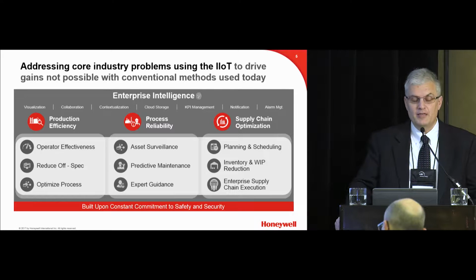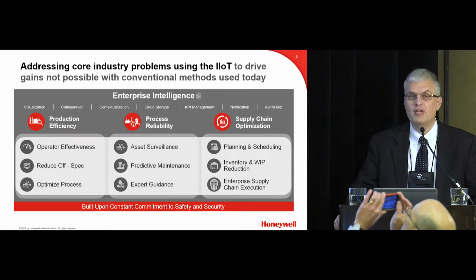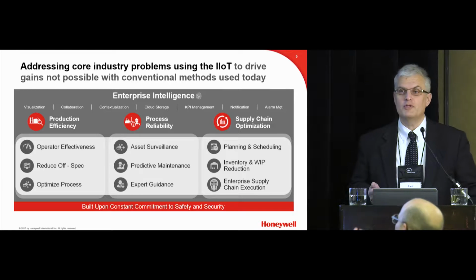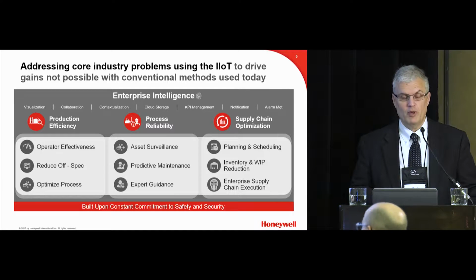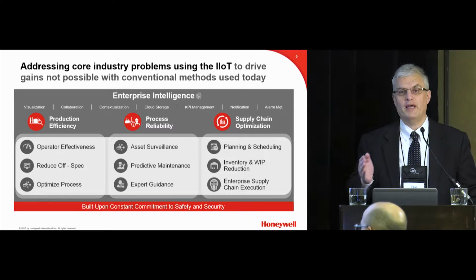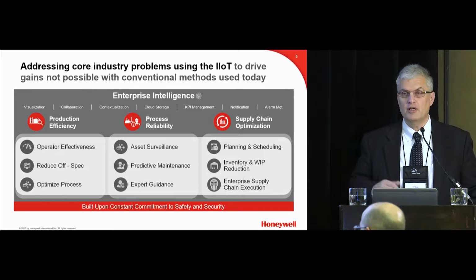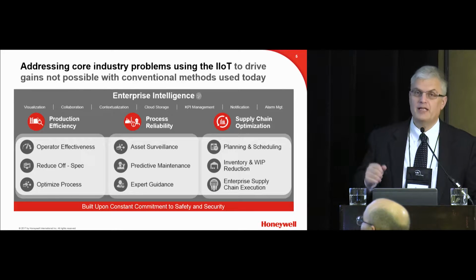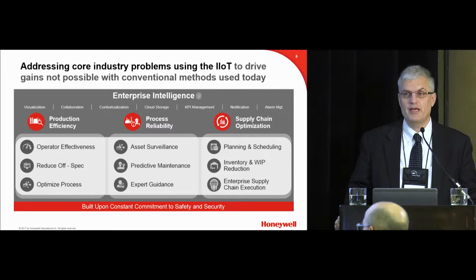So in terms of how do we make the production more efficient, a lot of it is around operator effectiveness. So it's having live KPIs, key performance indicators, from all of the major processes, the major pieces of equipment. So you don't have to wait till the end of the week or the end of the month to know that you were off spec or you were off production, in real time. It's about putting new quality control tools and technologies.